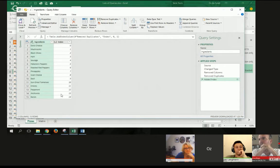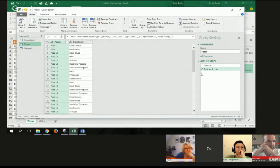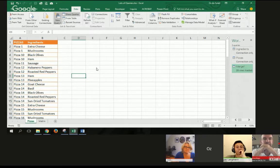Now I have an index column. So now this is going to help it be where pineapples is going to be 7. So that's that query. And then I have a pizzas query, which is just that raw table, no changes to it. I'm going to close that. Now I'm going to merge those two queries. Data, new query, combine queries, merge.